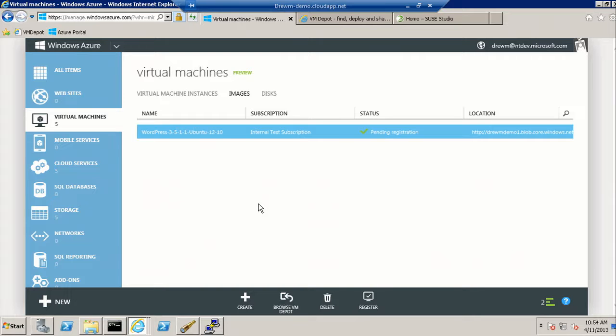There's really a two-step process here with our data disks or, for that matter, OS disks or images. There's the VHD that's in Azure storage, and then there's a registration for the image or disk in Windows Azure in the management system. At this point, it's in Windows Azure storage, but we don't have it registered with the system. So here we're going to register this.